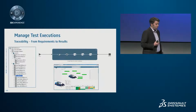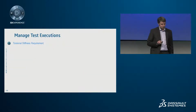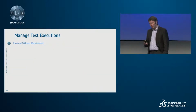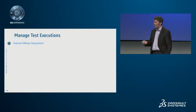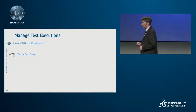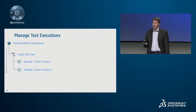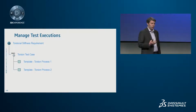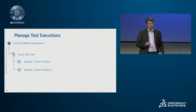The next thing I want to talk about is how we manage the executions of those tests and validate them against the specific requirements that we've set for our products. As Juho showed in his keynote, the requirements capture capability on the 3DEXPERIENCE platform allows us to capture not only the requirements, but a set of test cases that we use to validate those requirements. And for each test case, we can actually assign a number of these process templates that we create using Process Composer. And so these are the processes that we use to test our requirements.